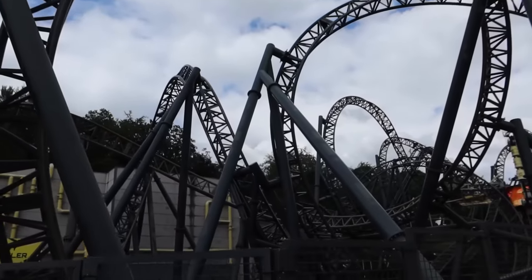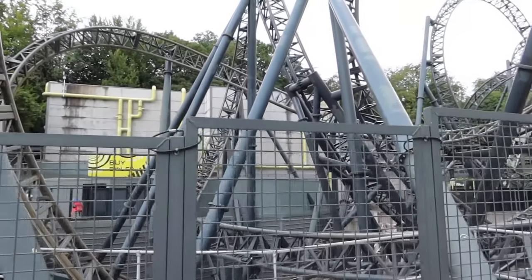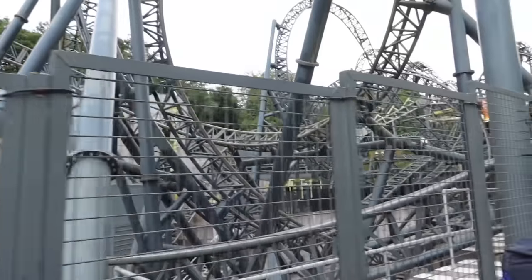And as you mentioned previously, it really needs some TLC. This, Galactica and 13 all need some major TLC at the moment. And this fence definitely needs some TLC down here.